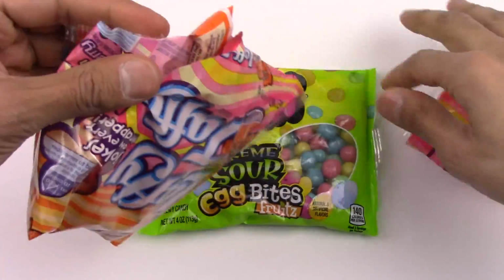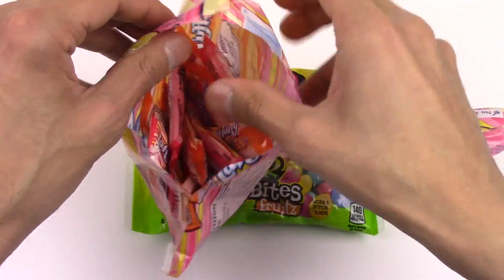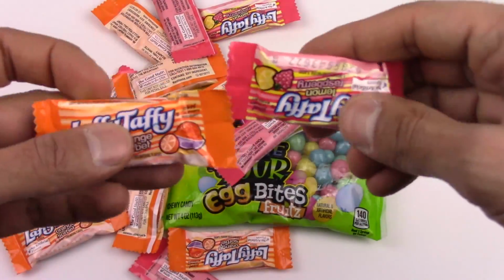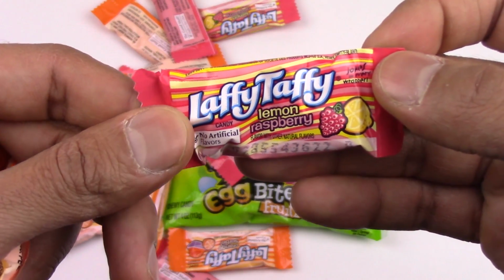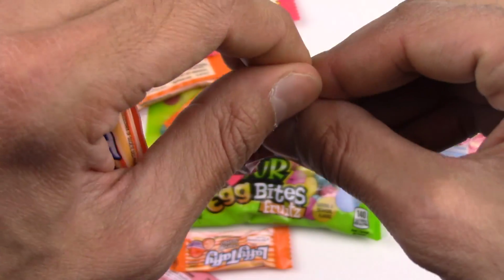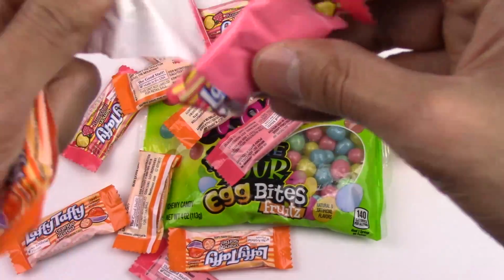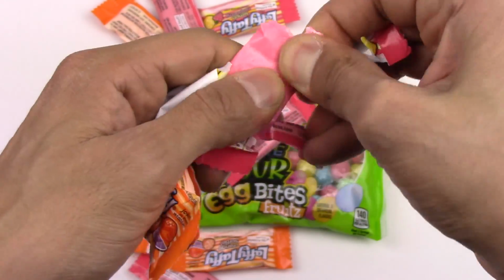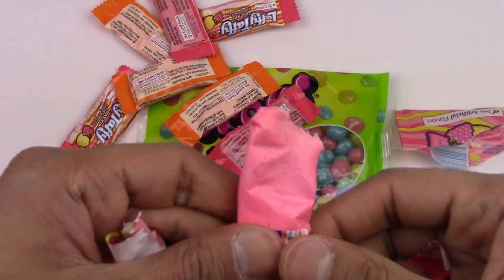I think these are lemon. Lemon raspberry. Wow. This is going to be real good. Nice. Look at these colors. Okay, we got the orange sorbet and we got the lemon raspberry. Wow, that looks fantastic. What a combination. Anyways, this pink one here must be delicious. Let's chew on this thing. Yummy chew, pink. Pink yummy chew.